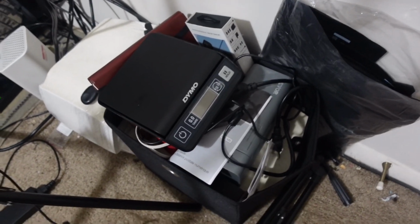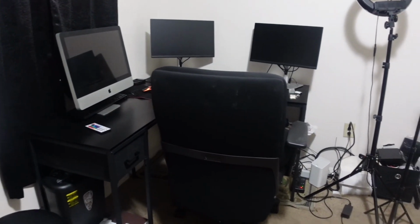I got a little journal or a little planner, shit like that. Extra tripod on the floor. Like I said, it's kind of messy, but I normally don't keep it that way. Now, we come over here, man. So from this angle, I'm gonna show y'all as well, man. So that is my desk setup over here, type shit.